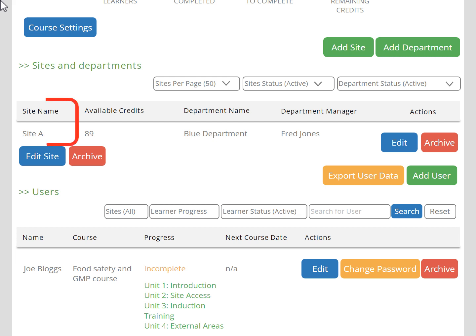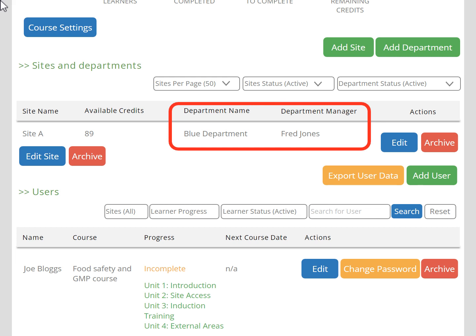Your training dashboard can be set up so that you have different sites under one business, and you can also split the training by department if you wish. This means that you can set up a system administrator for each site, and even one for each department. This allows the administrators to log in and track just the learners that they're responsible for.